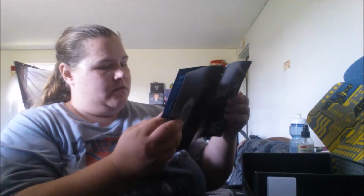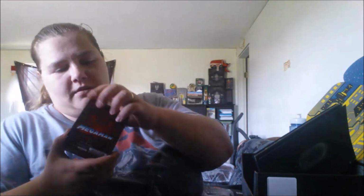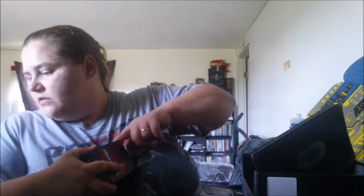Let's see. Exclusive 3-inch Mega Man Red Variant figure, Kid Robot. So let's open it and find out what I got. And that's where I read it. So I'll just leave that there. Tape on everything. Oh, I don't want to break the box. It's glued together, and I don't have a scissor over here. Oh, that sucks. Well, I can try to put it back together, kind of shave that down a bit.